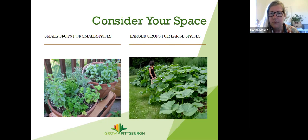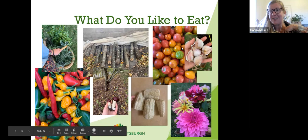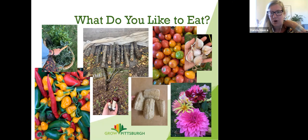And really, this is what it all comes down to: what do you like to eat? Plant things that make sense for your lifestyle and what you like to eat. These are all pictures of things I grew last year, either at my house or at the farm I manage at Shiloh. The top left, you can see I have a bunch of herbs, all from my herb garden. This is a variety of hot peppers I grew.